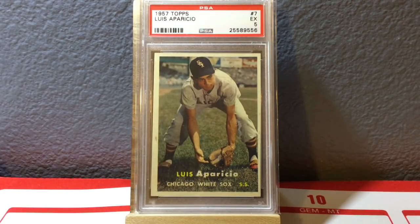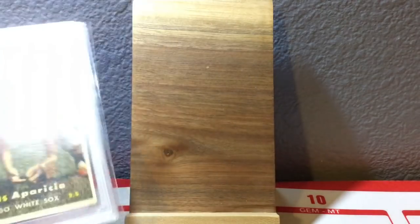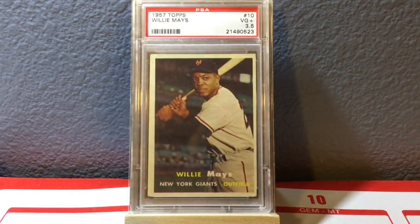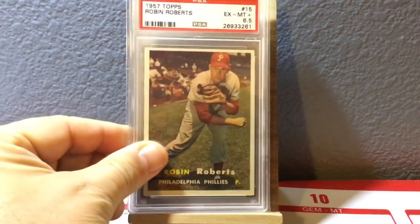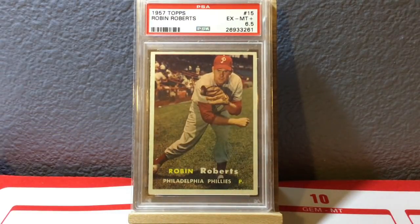So here, other than the superstars, I was really trying to get collector grade or better, which would be a 5 for the 50s. Like I said, unless you're a superstar, because they're really, really expensive in the 57 Topps. So there's the Maz. It's only a 3.5, but heck, I'm just glad to have it. Here is Robin Roberts in a 6.5.